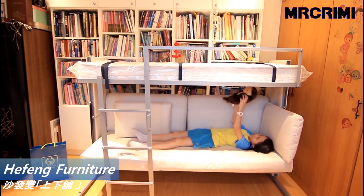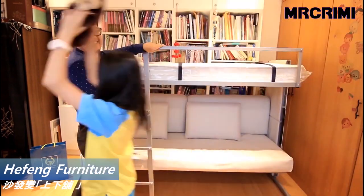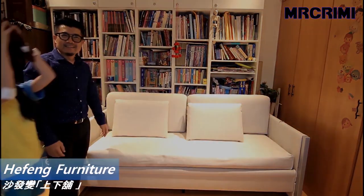It's perfect for kids' rooms, guest rooms, or even as a primary bed in a studio apartment. It's also a great option for those who frequently have guests staying over.